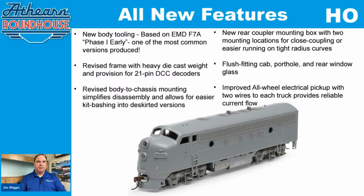The other thing that you're really going to enjoy about these is they have an improved all-wheel electrical pickup with 2 wires to each truck. This provides reliable current flow. If you've got a blue box, and I'm willing to bet that a lot of you guys in the comments right now probably have at least one of these in your collection, you know exactly how it conducts itself. It's basically sprung metal.